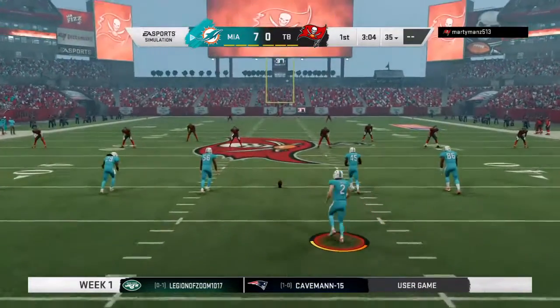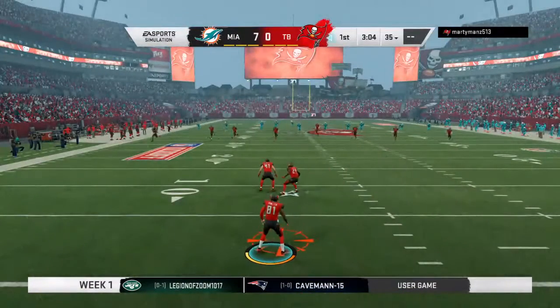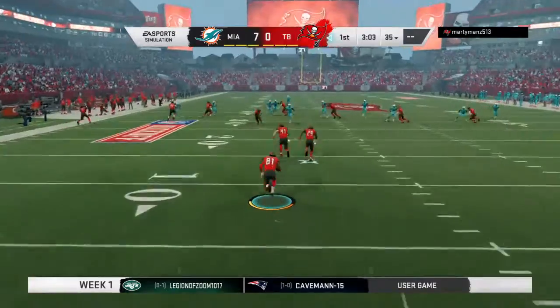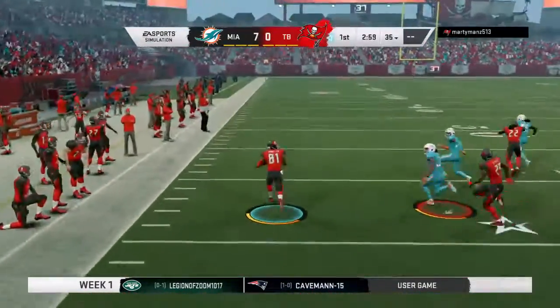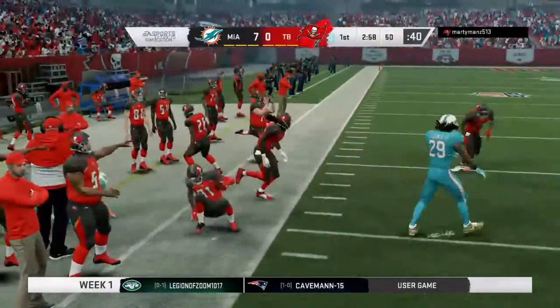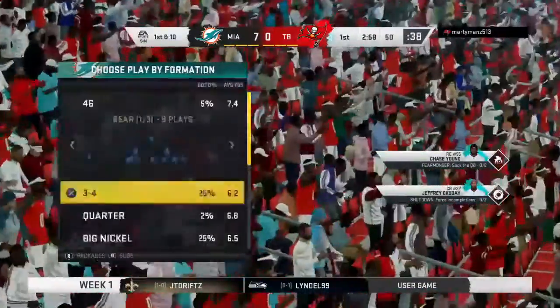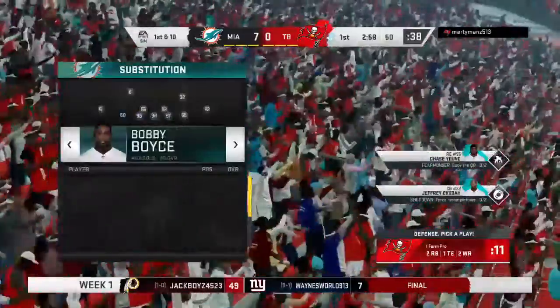Set now to kick this one away, and off it goes. This is taken at the 3. Well, you gave up the first touchdown of the game, but how about the response? Big-time return. Now it's their chance to try and put points on the board.